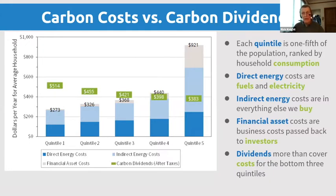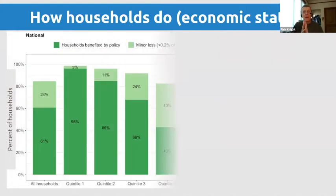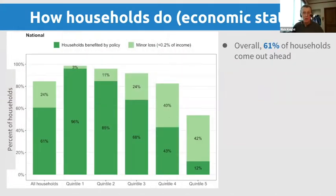And also consider there's nothing to stop a wealthy family from cutting their costs by investing in solar panels or electric vehicles, or by even divesting their portfolios from fossil fuels. So what percent of households come out ahead in each quintile? I'm glad you asked, because this slide shows it. Overall, 61% of households come out ahead. You can see that here. And another 24% experience only a minor loss, which means less than 0.2% of their income.